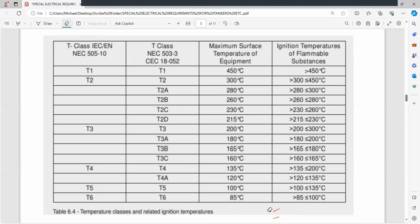So let's see what this temperature table tells you. Remember, we said greater the T number. This is the T number. You can see the T number is small, which is one here, the temperature is higher. Whereas when the T number is increased, and here the T number is 6 compared to 1, so greater the T number, lower is the ignition temperature and the temperature of that particular equipment that can be reached even if there is a fault condition. So greater the T number, lower is that particular temperature, the ignition temperature.